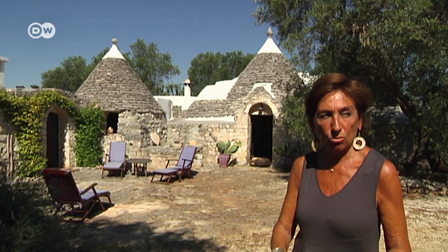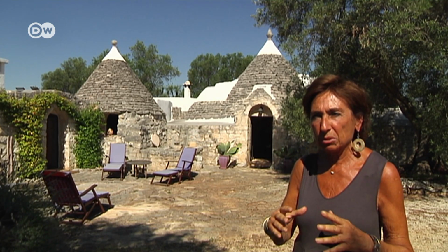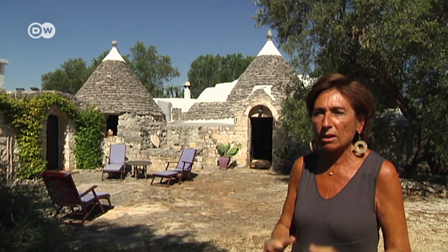When I saw this building for the first time, I fell in love with it instantly. It was situated magically in this landscape, like a little doll's house in the midst of an olive grove. I bought it immediately, even though it was just a heap of stones.